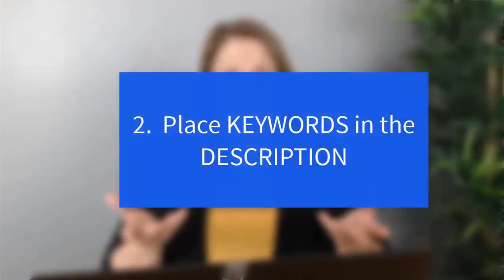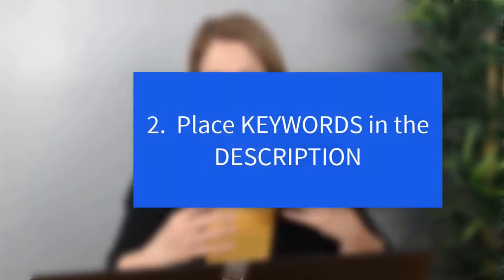Number 2, have those keywords in your description. Now, when you upload a video, that's when you're putting your description and all these things in. Look up above, I have a video about how to upload a video, and it goes through step by step how to put the description and all these things in. If you don't know how, there's a video up there.